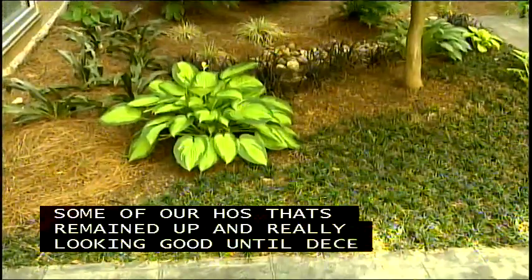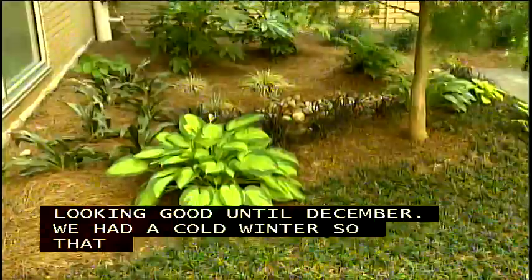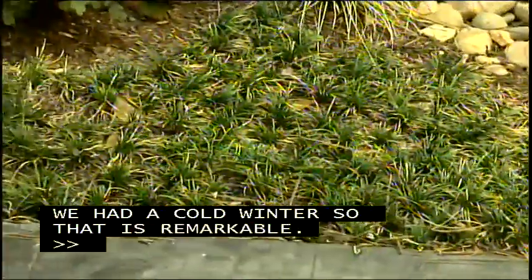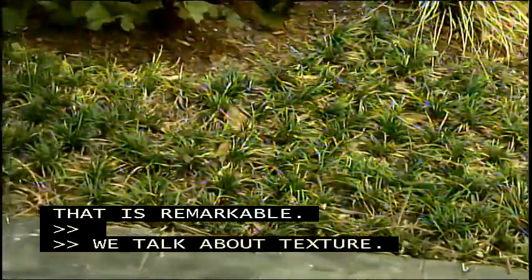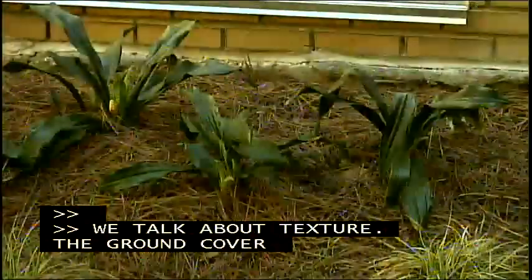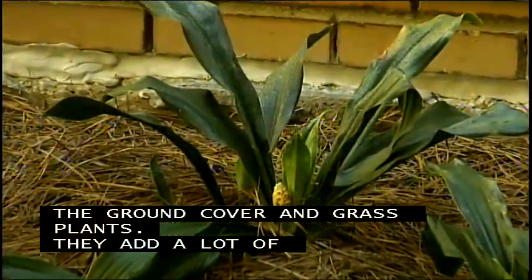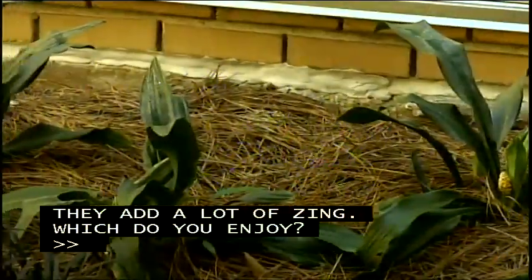And when we talk about texture, these little upright ground cover and little grass-like plants add a lot of zing, and which ones do you particularly enjoy? I think at the school we're very partial to rhodia just because it is such a tough plant, and such a broad texture for such a small plant.